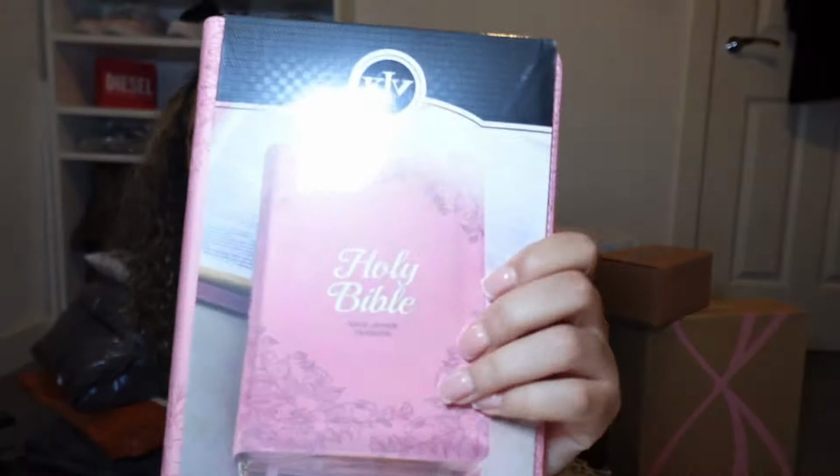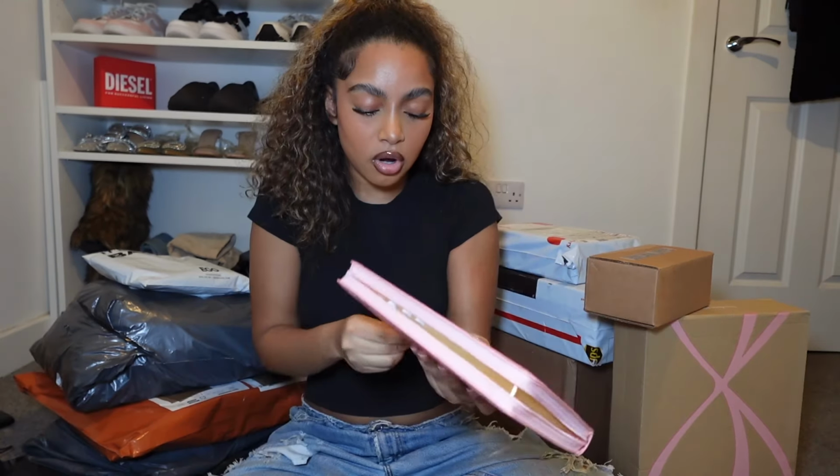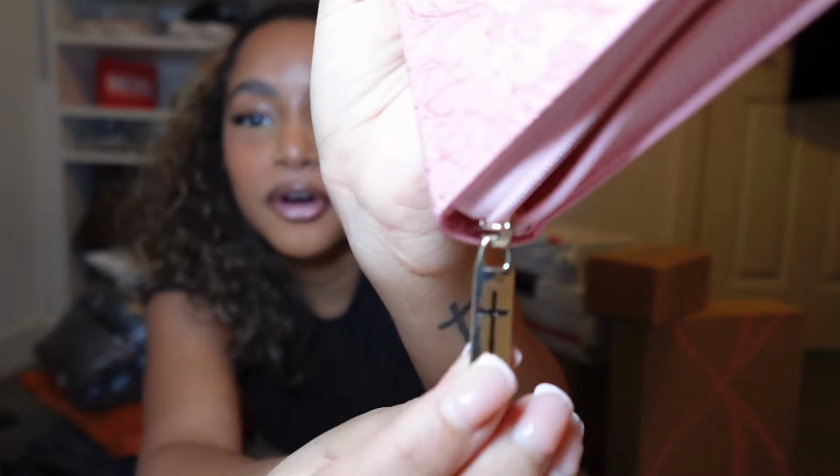Look at how cute. It's a pink Bible. No, stop, this is so cute. I have been waiting for this for so long, and I finally have it. Look how cute this is. I don't know why, but I find using the Bible on the phone just much easier. Like, when looking for the verses and stuff, how do you even find it? Because obviously on the app it's so easy, you just type the button and then it takes you there. Of course my camera died, but I'm so in love with this. Oh, it even has a little cross over here. This is so cute.